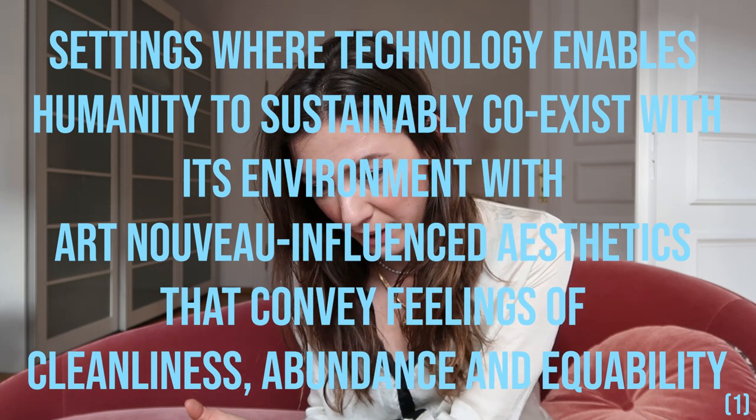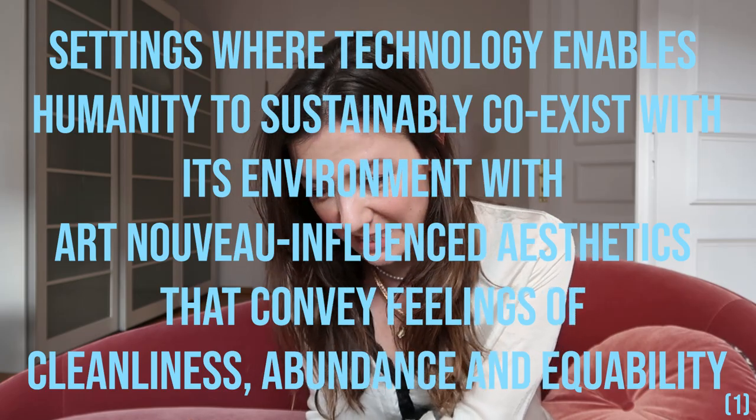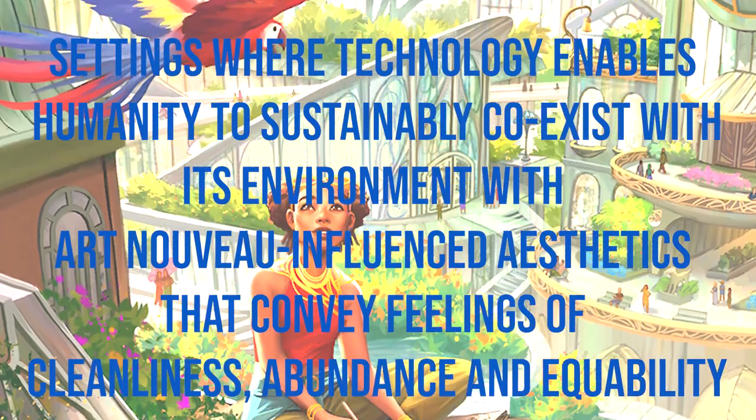So solarpunk is this genre of art that is focusing on a utopian future. And if we're looking into one of the definitions, for example, this one is from Wikipedia, it's about creating settings where technology enables humanity to sustainably coexist with its environment, with Art Nouveau-influenced aesthetics that convey feelings of cleanliness, abundance, and equability. But it's not just an aesthetic, it's also an ideology and a movement. And I'm going to show you later in the video how it ties back into architecture. But first, let me give you some context.